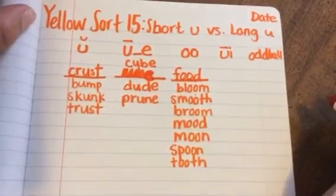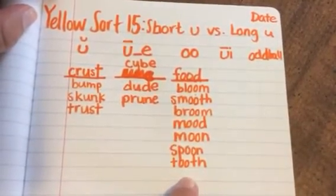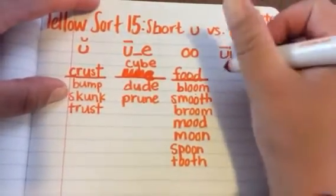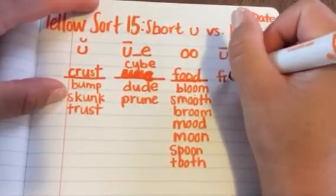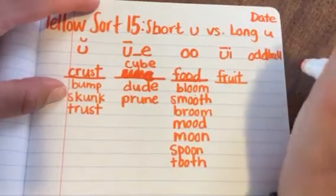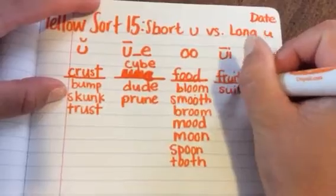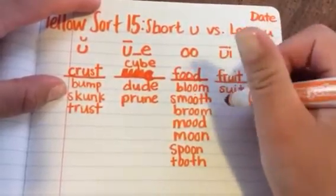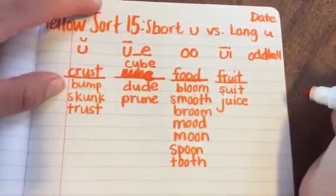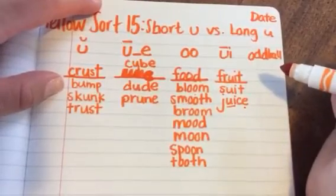And if it weren't difficult enough, not only do we have two ooh sounds, we have three. The UI also says ooh. Let's look at our anchor word for UI: fruit. There are two more words in this category: suit, like a bathing suit, and juice. This one's tricky. Not only does it have the UI, but it has that E on the end as well.